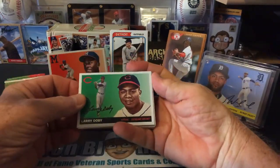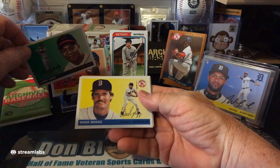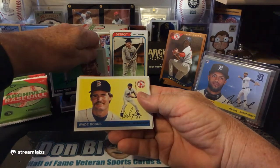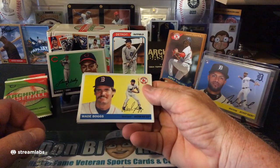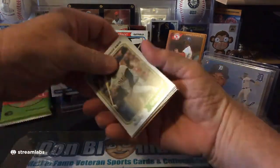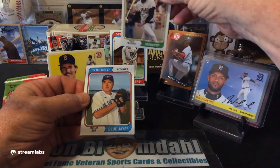Boom, there we go, Larry Doby, Hall of Famer with the Cleveland Indians, outfielder. Wade Boggs, Hall of Famer. There are a lot of Hall of Famers in these archives. That's what I do like for sure, too. Wade Boggs with the Boston Red Sox. Next, we've got Willie McCovey. Willie McCovey with the San Francisco Giants.